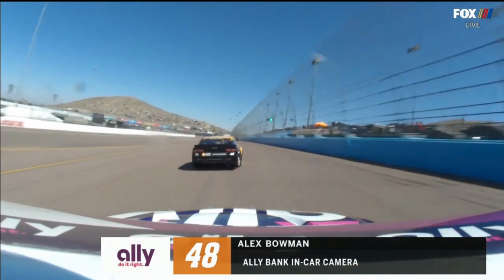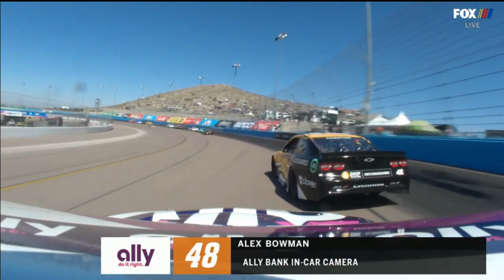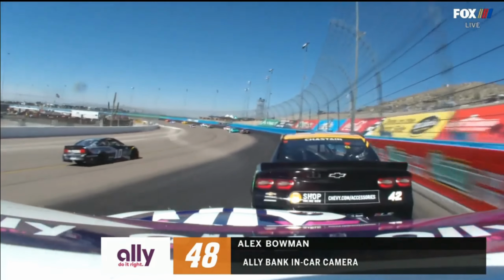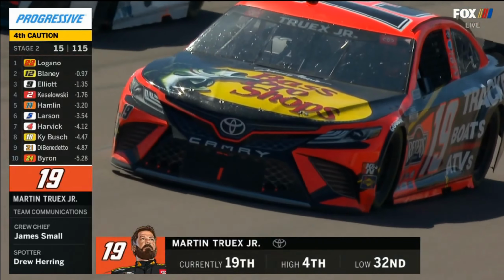Let's listen in to Bowman's radio. Go in there. Just inside, very bottom, apron down there. Right with you out back. Hang on to it. Lock it down, lock it down, lock it down. You saw the 40.